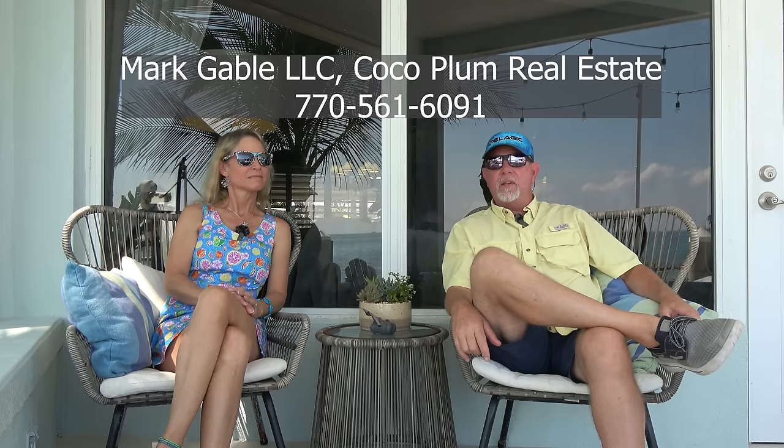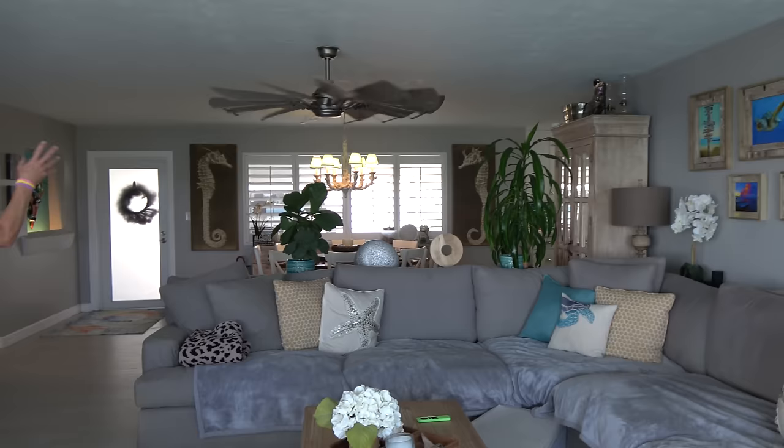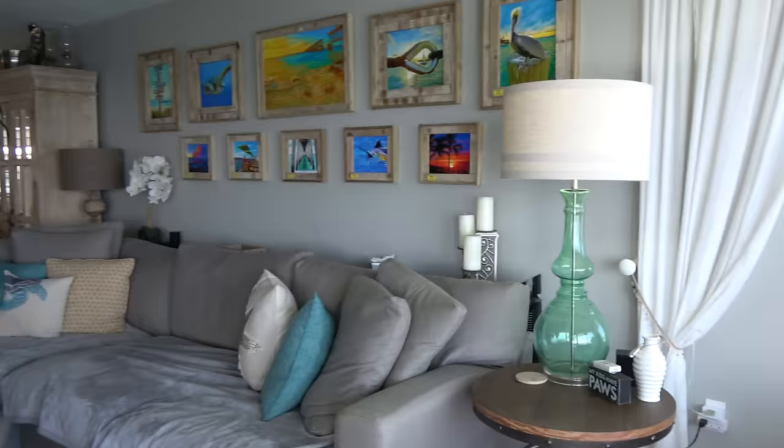So why don't we go inside and take a look at this beautiful home. All right, let's go in the back door. Let's go to the water. Back door, friends are the best, right? They have lots of living room space, lots of dining room space, all opened up to enjoy with your friends and family. It is pretty.